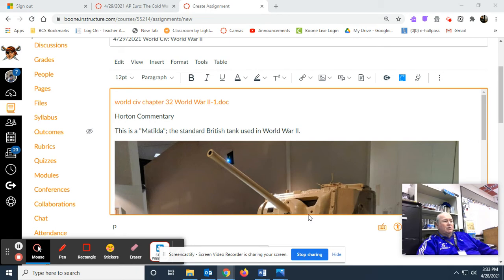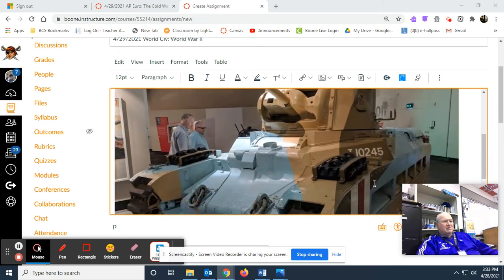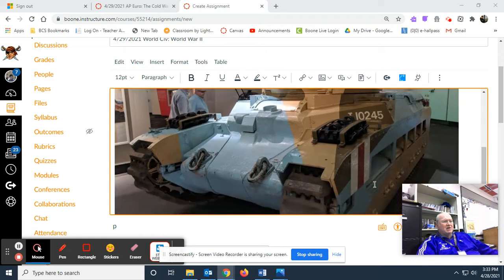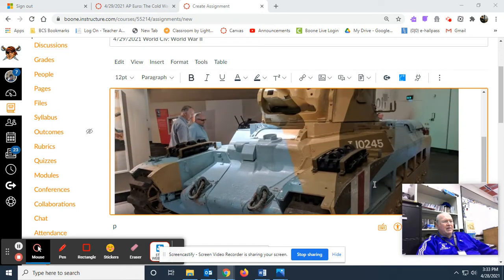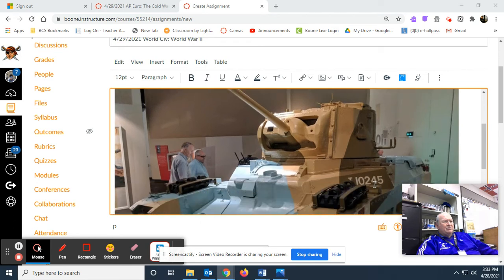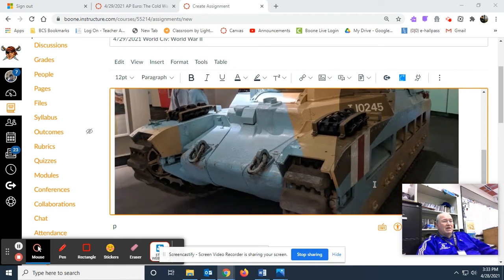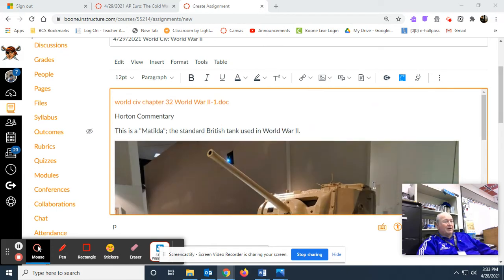Today, once again, we're going to get cranked up and travel through World War II. Take a moment, though. This is, as the sign says, the Matilda tank. It was the standard issue British tank used in World War II. I don't know how it would compare with the American Sherman tank. I do know that it would not compare well with the German Panzer or Tiger tank, which could deal death. All right, so let us begin, shall we?